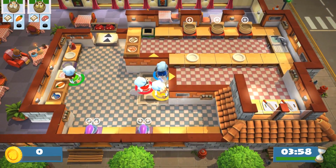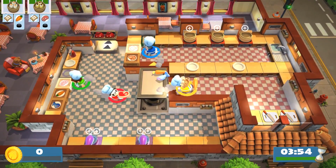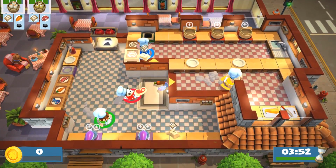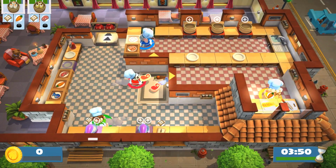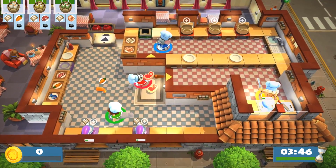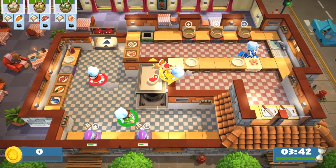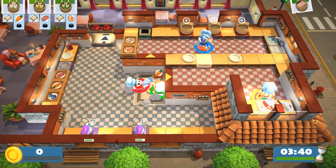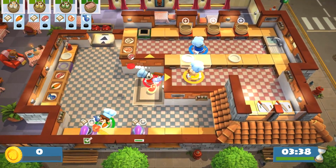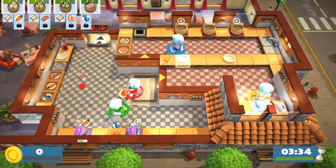Am I just doing mixers, or what? Sure. I'm gonna throw flour down as soon as this thing is. Such an angry carrot. There's fish up there. Now there's meat. Okay, I need one chopped carrot and one chopped meat. There's a fish. That carrot wasn't chopped, I don't think. Yeah, it was.